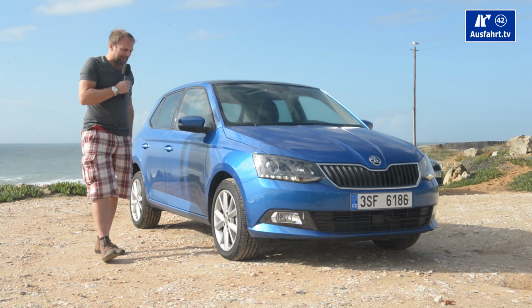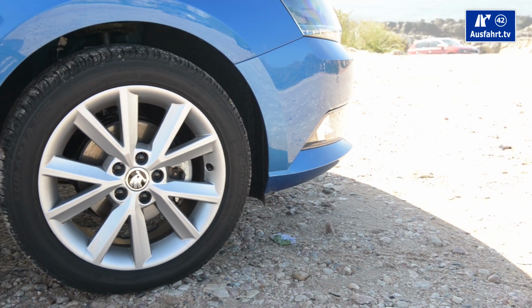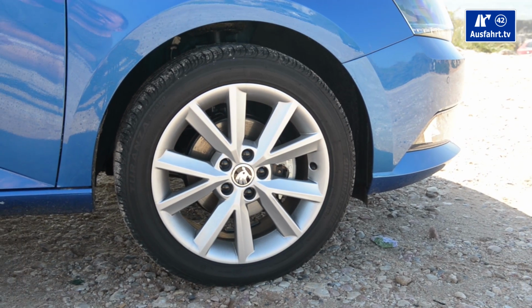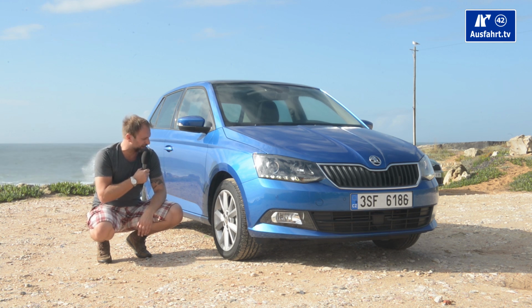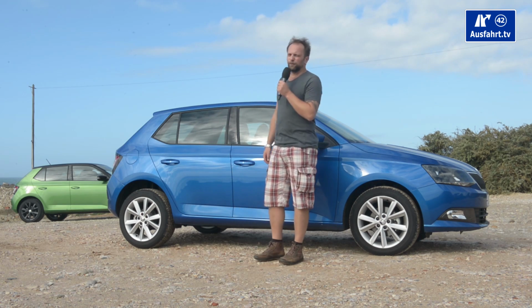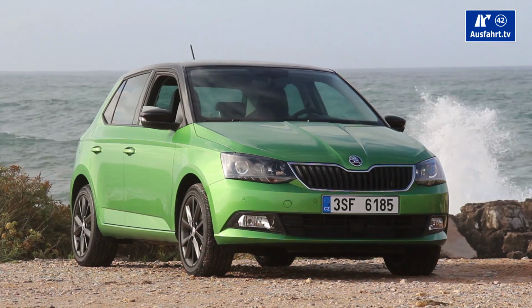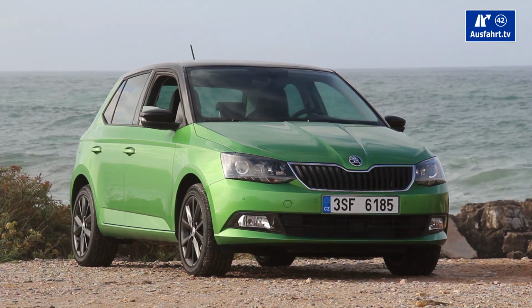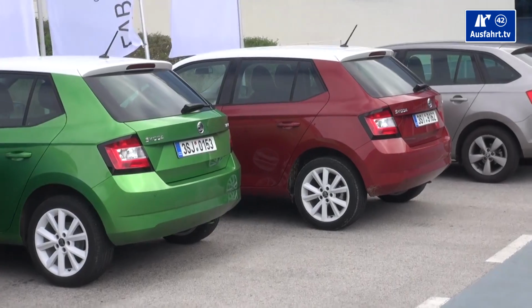On the side, I can tell you, we have new wheels. You can choose between 14 up to 17 inch. Our model stands on 16 inch alloy wheels. Well, this Skoda is obviously blue, while the other one in the back is obviously green. That's two different colors, which doesn't sound like a lot, but there are various other colors.